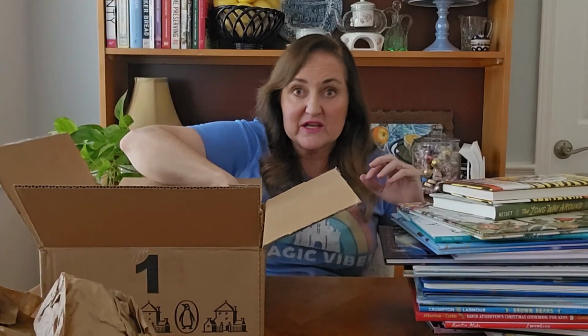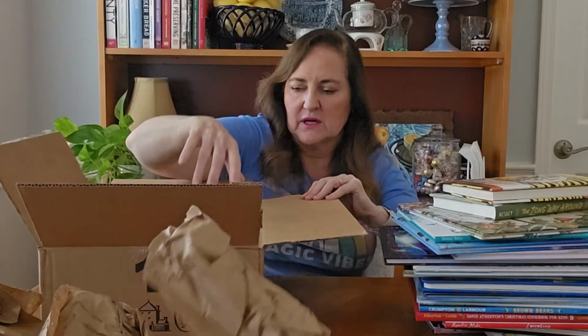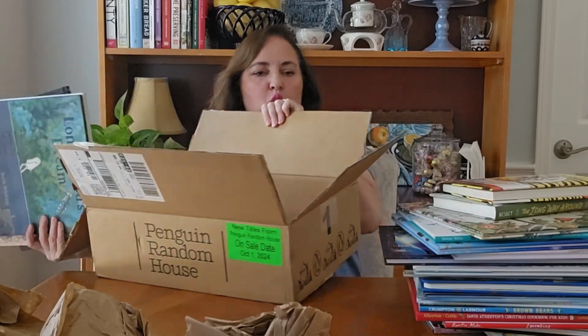Oh, this box looks pretty full. Okay, there's a lot of books in here. Woo!